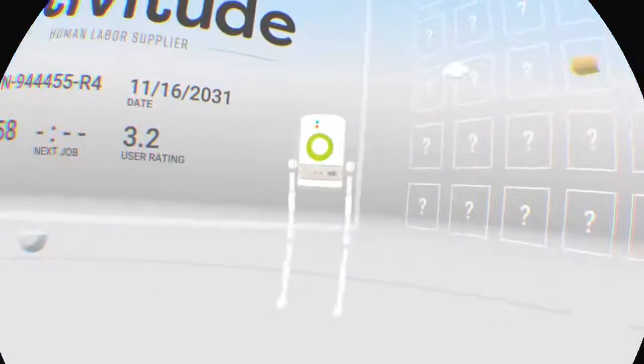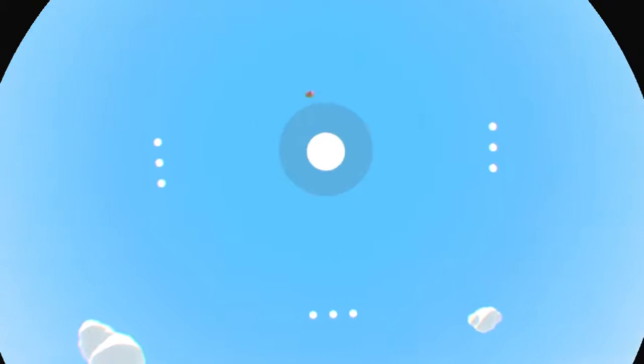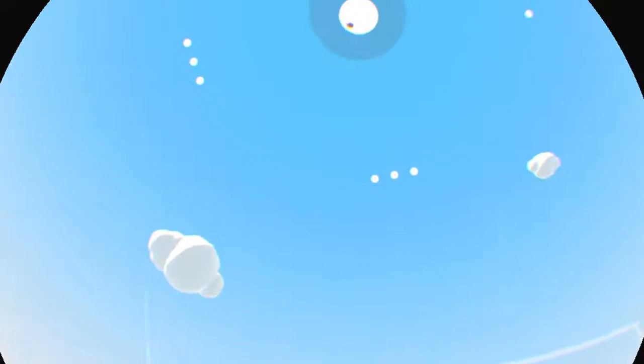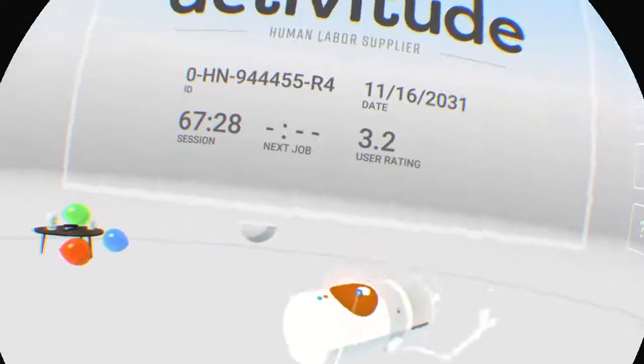Now that you're getting settled, let's look at your client review. And here we are, a review by Butter. Oh my. Well, it could be worse. On one hand, you did vacuum up the client, but you also provided a deep decrusting of his butter notes. Butter hasn't felt this lively in years. That's nice of Butter to put a positive spin on the experience, don't you think? Well, we'll just file this away and endeavor to select clients suitable to your constitution. Don't worry about it. No, really.